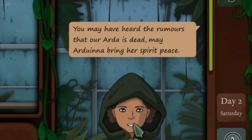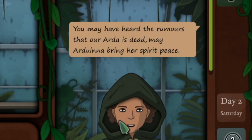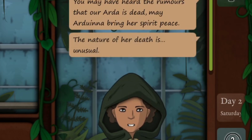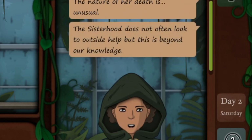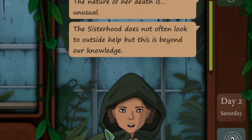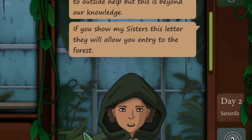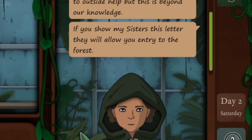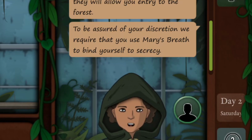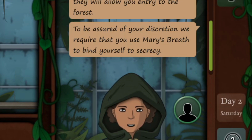Bethany Coleman. You may have heard the rumors that our Arda is dead. May Arduino bring her spirit peace. The nature of her death is unusual. The Sisterhood does not often look to outside help, but this is beyond our knowledge. If you show my sisters this letter, they will allow you entry to the forest. I was just there! To be assured of your discretion, we require that you use Mary's breath to bind yourself to secrecy.